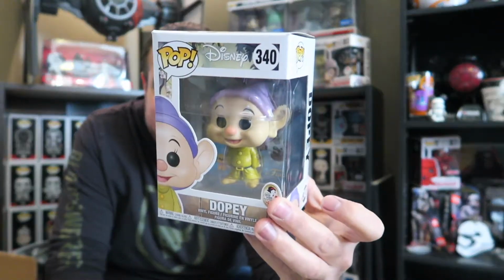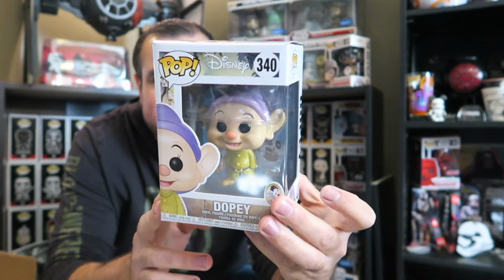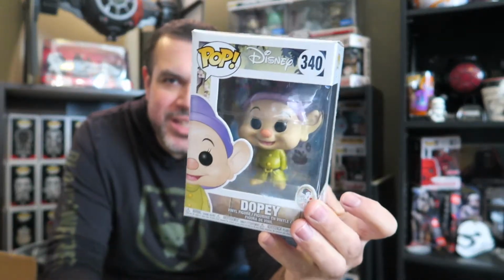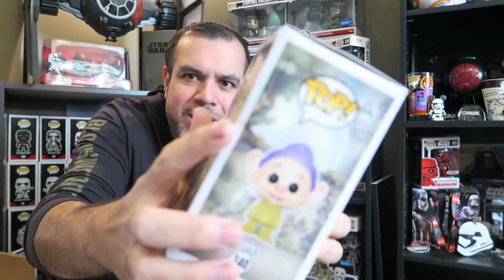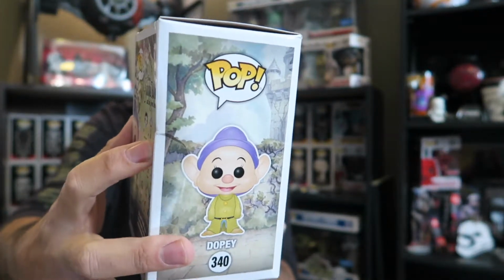I mean, don't get me wrong, he's cool looking and all, and Dopey has a place near and dear in my heart because I did the Dopey Challenge at Walt Disney World, which is a bunch of races in a row. But not only is this not the Chase, even though my email confirmation said Chase variant, they didn't really package it well, so the box is kind of beat up. Right here, I don't know if you guys can really see that.